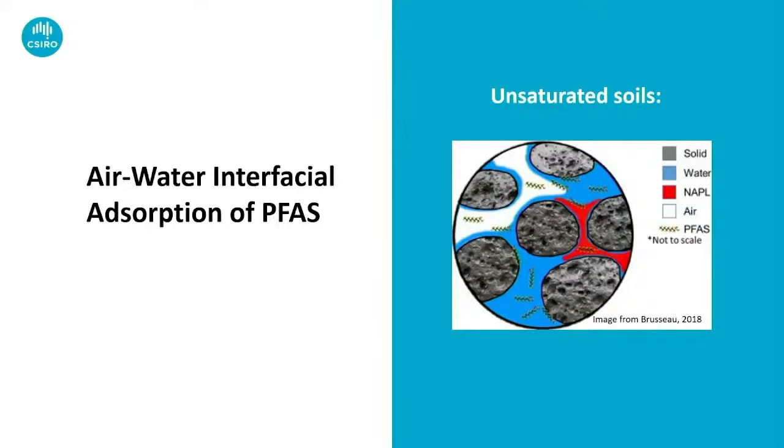The final complication with PFAS now is that in the last few years, because they are surface active molecules, they've got that amphiphilic property, they're going to sit at interfaces. And there's lots of air-water interfaces in the soil. And at these air-water interfaces, so it's not sorbing to the solid organic matter or clay in the soil, it's going to be sitting in these menisci, basically in the pores.